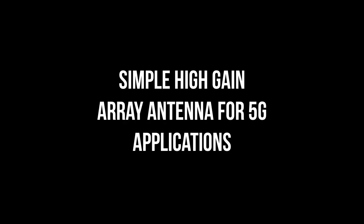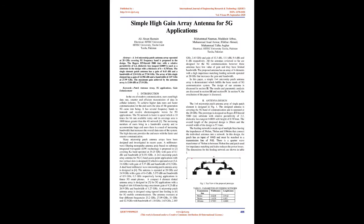Simple high-gain array antenna for 5G applications. Ali Ahsan Hasnain, Electrical, High-Tech University Taxila Cantt, Taxila, Pakistan.